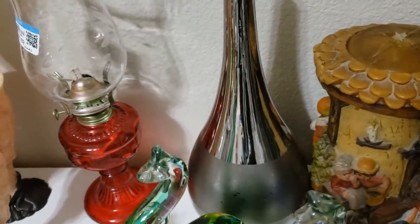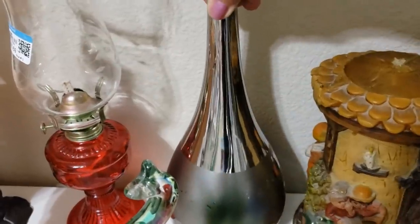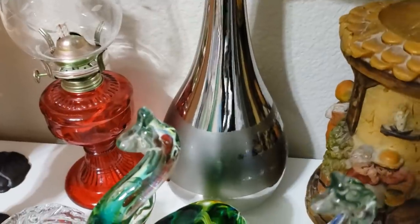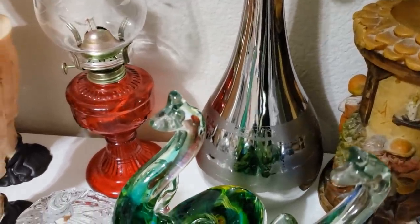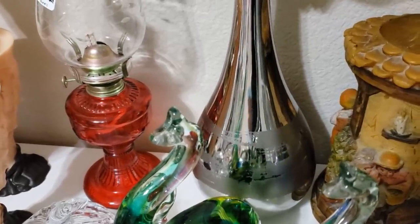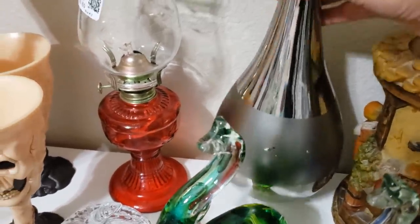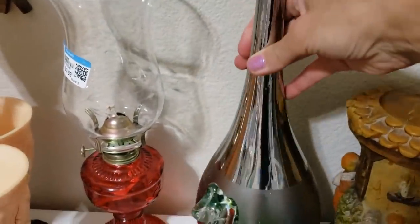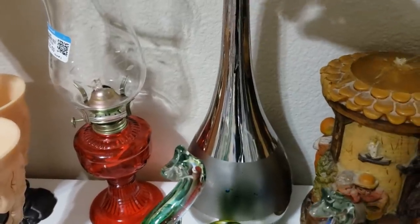This was a good find. It's a chrome vase, very mid-century looking. Unfortunately, the sort of frosty look is wearing off at the back a bit into the shiny, but I don't think that takes away from its mid-century look. It's a really nice piece. I paid $2.99 for it, and I value it about $20 to $25.